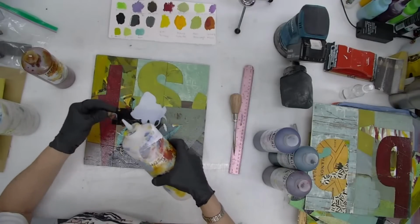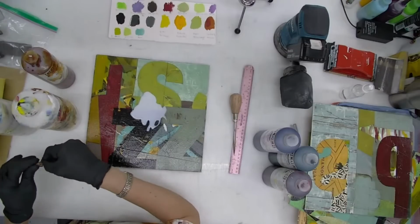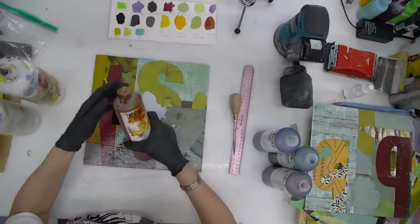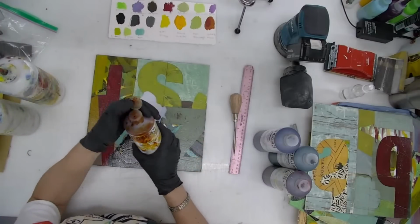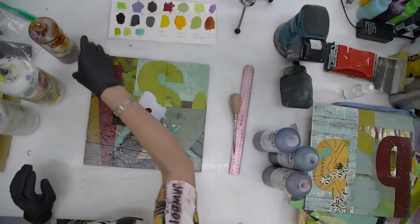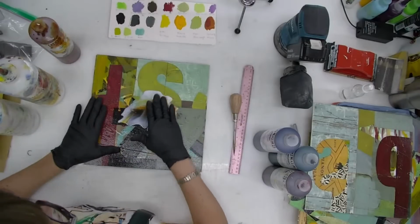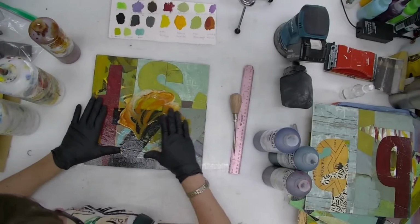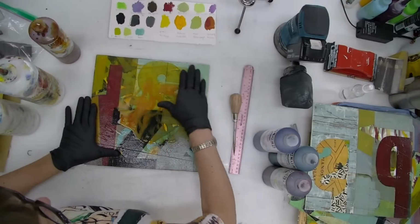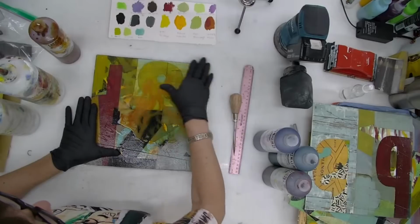And you can use just water if you don't have airbrush medium, but I have it, so I'm going to use that. And then I shake this a little bit and put just a few drops in here. You don't need a whole lot. And then I'm just going to use my gloved hand to rub it on the surface because why not?